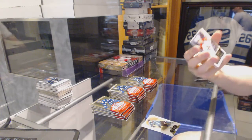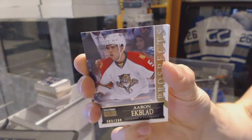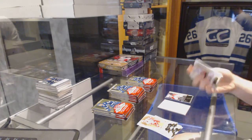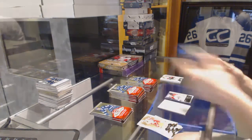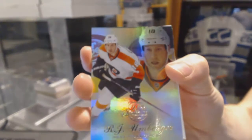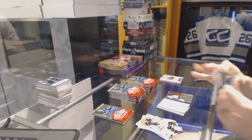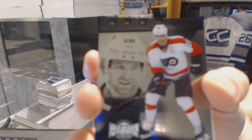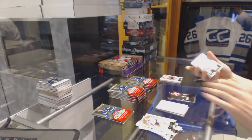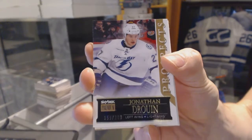All right, we got a Skybox Premium Rookie, numbered to 299 for the Florida Panthers, Aaron Ekblad. There's a patch. Flair Showcase for the Philadelphia Flyers, R.J. Umberger. Metal Universe for the Philadelphia Flyers, Claude Giroux. And a Skybox Premium Rookie, numbered to 299 for the Tampa Bay Lightning, Jonathan Drouin.